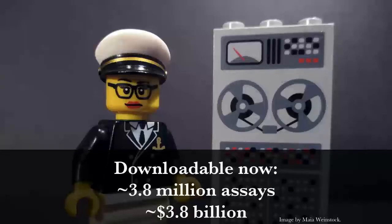Just to give you an idea of what's downloadable now, if you happen to have an internet connection and you want to go above and beyond recount 2, our estimate is there are about 3.8 million genome-wide assays available. If you want to think about what those would have cost to generate in the beginning, we estimate that would have been about a $3.8 billion effort. So if you do biomedical research and you're interested in genomics, we'd highly recommend that you take advantage of this resource, because I don't think many of us are going to get $4 billion grants. Being able to have that at your fingertips is enormously valuable.